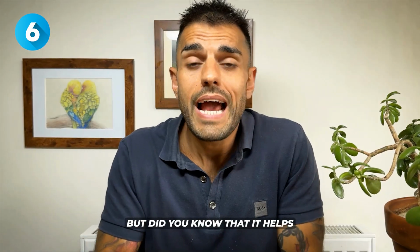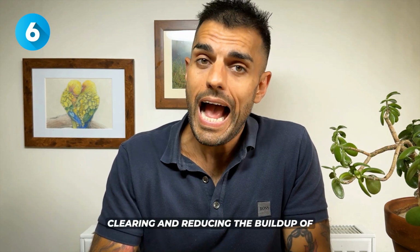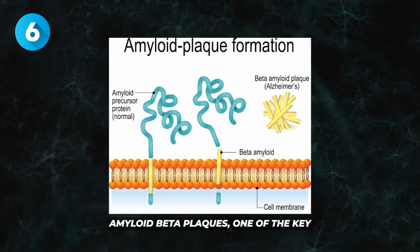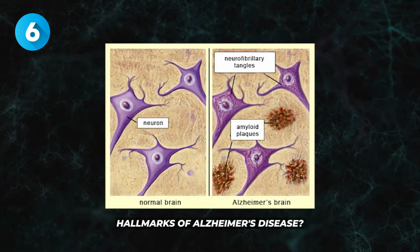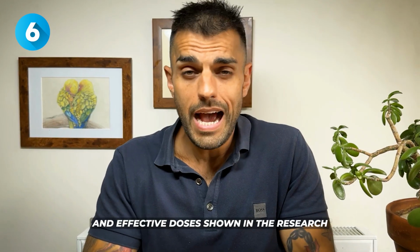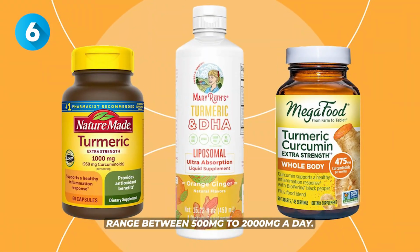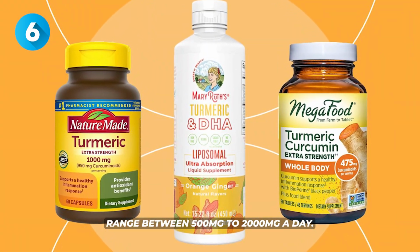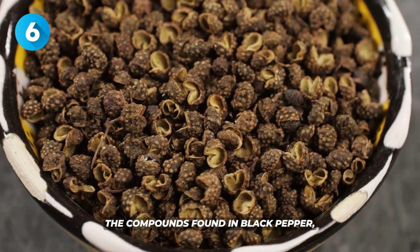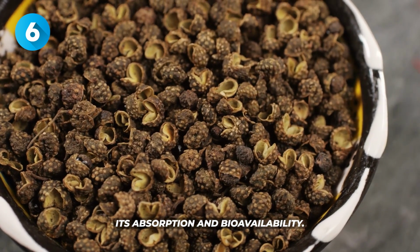But did you know that it helps improve cognitive performance by clearing and reducing the buildup of amyloid beta plaques, one of the key hallmarks of Alzheimer's disease, and reducing oxidative stress in the brain too. And effective doses shown in the research range between 500 milligrams to 2,000 milligrams a day. And taking it with piperine, one of the compounds found in black pepper, and with a fat source can help increase its absorption and bioavailability.